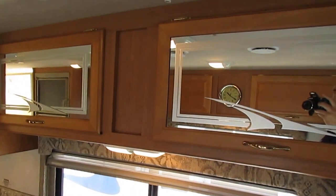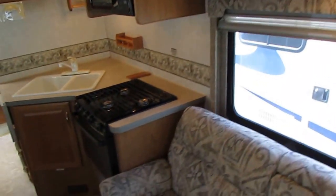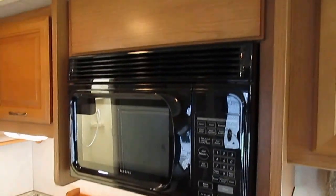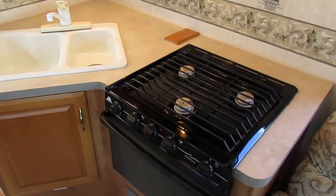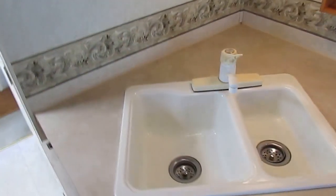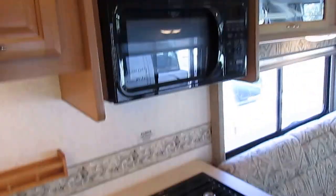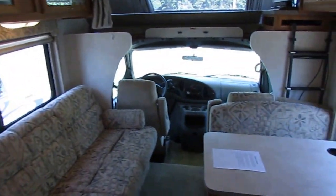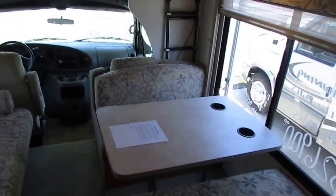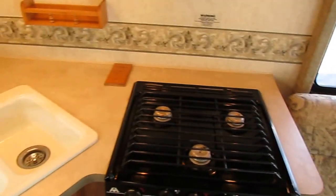Got the nice inlaid glass front cabinets, upgrade cabinetry. Stove top and oven, doesn't show a lot of use at all. Microwave. Folks, when you're looking at this motorhome, at least to me anyway, you have to remind yourself that this thing is a 2002 model, which is 14 years old, because this thing is nice and clean, doesn't look like it's been abused, and condition-wise, you feel like you're in a lot newer motorhome, which is a good thing, I guess.